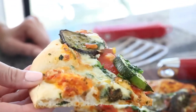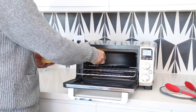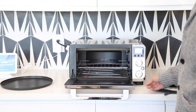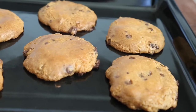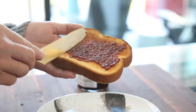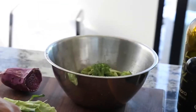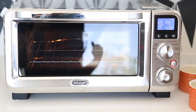Here's a recap of our pros and cons. First, the pros. The DeLonghi Air Fry Oven is a versatile countertop appliance that can do almost everything your range can do in only a fraction of the space. We especially liked that it could air fry and had special settings for cookies and pizza alongside the typical countertop oven features. We could see using an appliance like this to completely replace our toaster and air fryer, or to supplement a normal range for bigger meals. We were especially impressed with how little heat the oven generated, even though we used it for several hours straight.